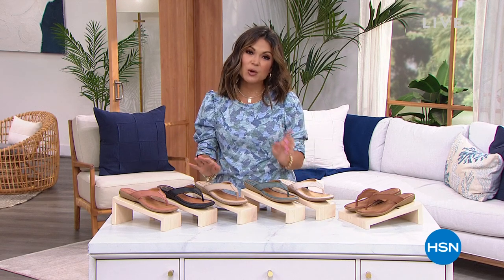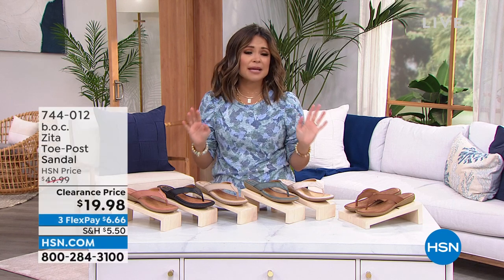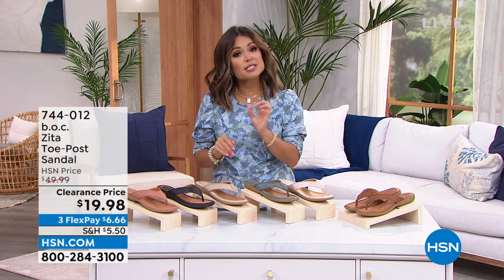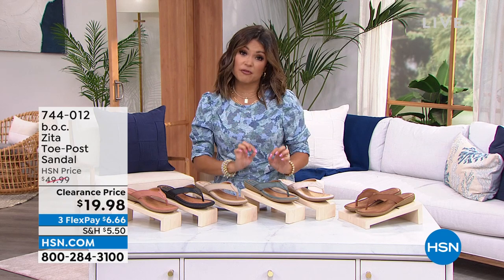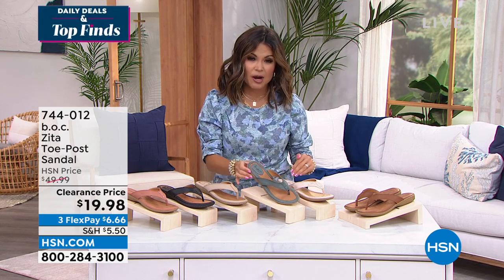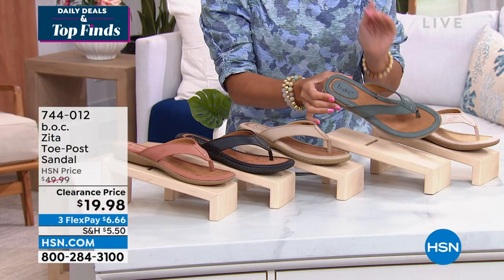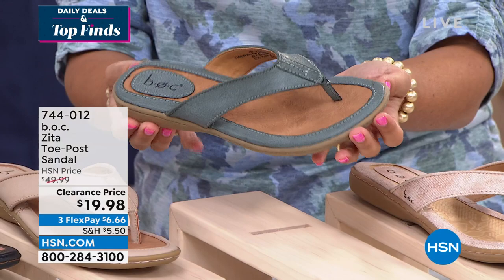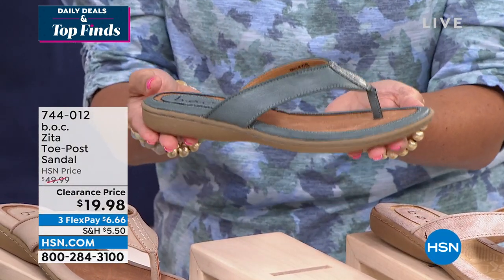This is from BOC. You know the company and the brand Born. They bring us these beautiful, high-quality handbags and shoes. Well, BOC is like the sister brand, and it stands for Big on Comfort. So you get that same super high-quality, beautiful, timeless, kind of classic design, but all about comfort. This is actually a comfort toe post sandal. If you never thought those two words could go hand in hand, they do today.